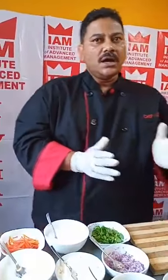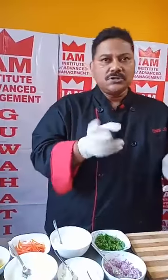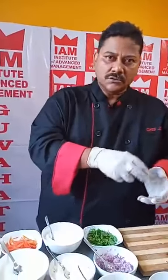But remember one thing: if you add lemon or vinegar, after you take out the chana, make sure you wash it. If you don't wash it, you will feel the vinegar taste or the lemon flavor in the chana. So wash it. Once you have strained it, put cold water over it, then hang it and press it.